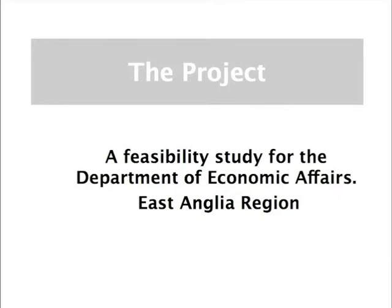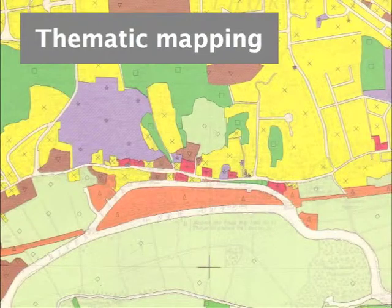The project I worked on was a feasibility study for the Department of Economic Affairs in the East Anglia region. And the task of the team was to try and dream up as many different ways of showing their data as we could. So this is a thematic map based on land use, and that would have been produced in 3 colour separations on field code and then overprinted on the topographic maps. We didn't have topographic maps in the 16K machine.